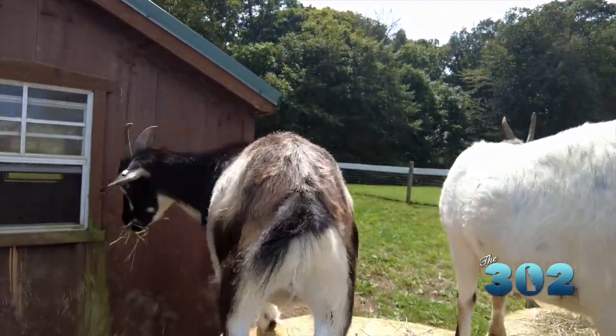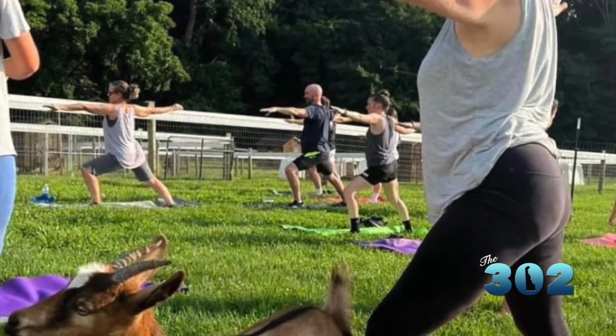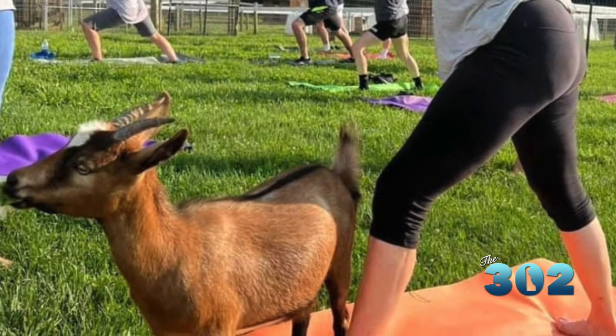And you can do yoga with them. Not all the time, but check their schedule. Have you done this? I have not. I want to. I'm trying to picture how that works in my head. I love goats, so I'm sure it'll be awesome. I love yoga. I've seen photos where the little baby goats will actually climb on top of you and get on your back as you're doing downward dog. Yeah, I would love that.